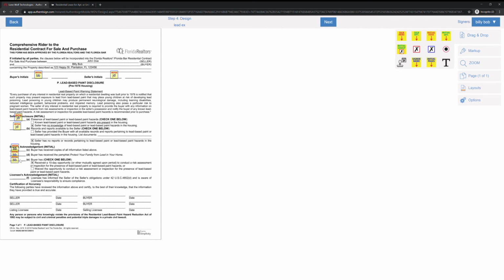Once again, I know it sounds a little redundant, but I see the mistake so many times. The buyers won't initial on Part D or Part E, and maybe the seller will only initial in A. It's unacceptable. They need to initial every single section here. Do not put yourself under this type of liability. Do not fill the documents out incorrectly. It's completely unacceptable, and it's very simple to do.